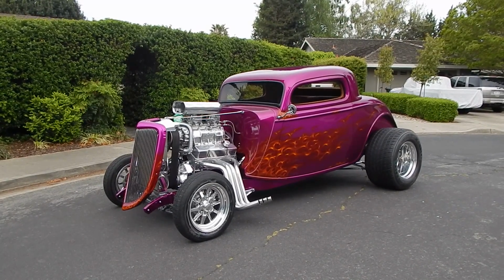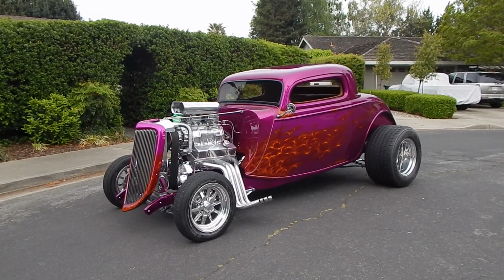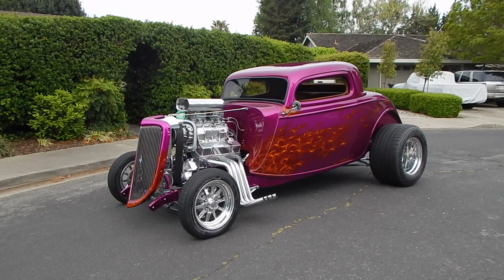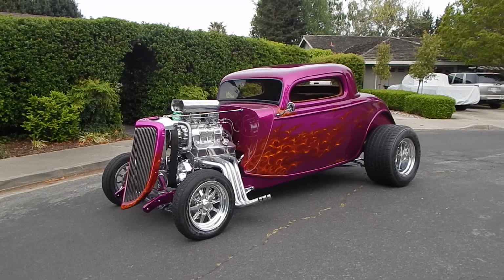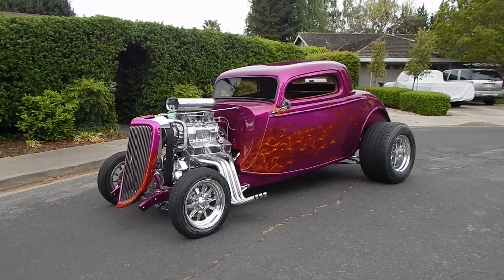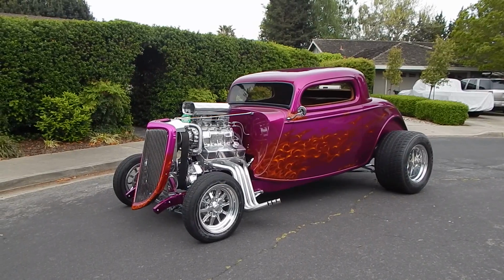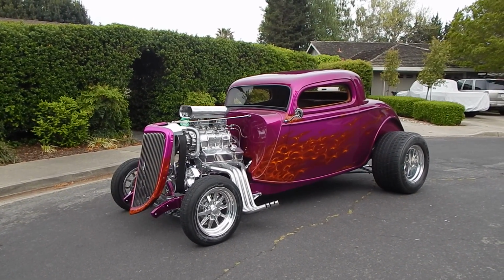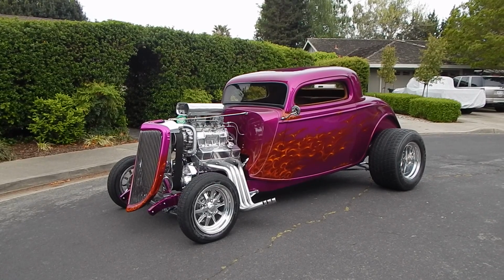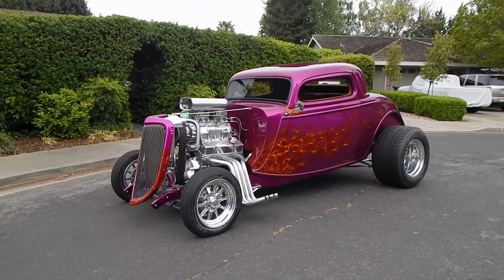Beautiful show car. Its first show was in 2006 at the Sacramento Autorama, where it won second place, second best of show. It's a very cool car. Everywhere he goes with this car, it gets a lot of attention. It was a 2007 Blackie's Fresno Autorama participant, and then it revisited Blackie's in 2009 for the 50th anniversary, which is pretty rare in itself, but he picks cars from the past to bring back.